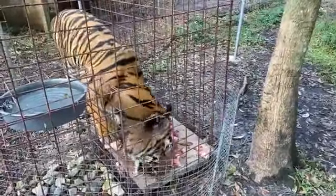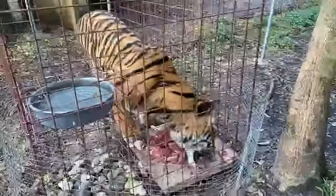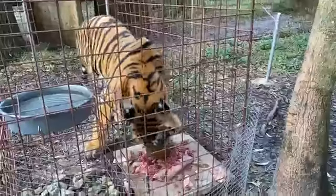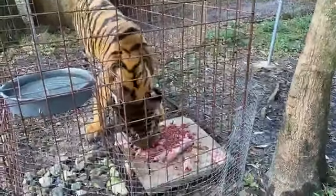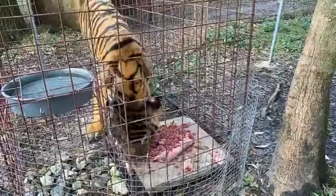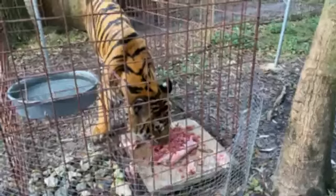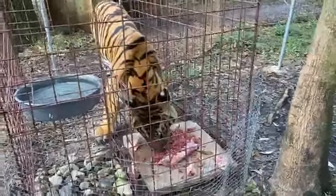So you can see his stripes, his beautiful stripes. No two tigers have the same stripes. It's like a person's thumbprint. They do have white flashes on the back of their ears. You probably noticed that with a lot of the animals. A lot of the cats have those. There's a couple theories on why they have them.